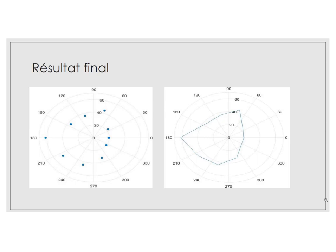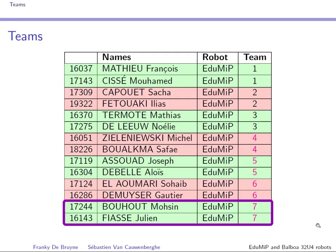At the end of the procedure, this is the result that is produced by MATLAB showing the mapping of the environment. And finally, the Edumip 7 team faced the challenge of bringing the Edumip robot from a horizontal lying down position to a standing up position.